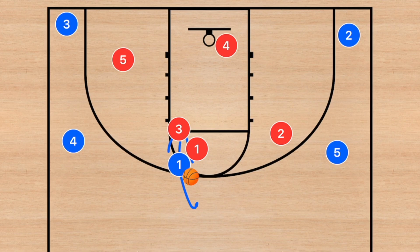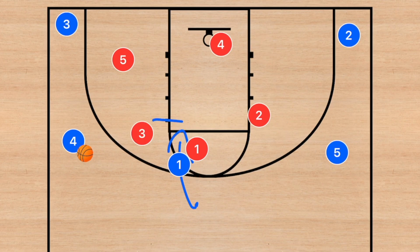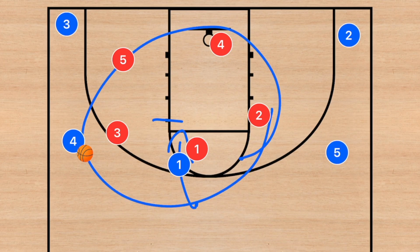We start having guys who rotate, cut off gaps. This can be a kick out. He can stunt and recover quickly. There's always generally constant pressure in man-to-man.